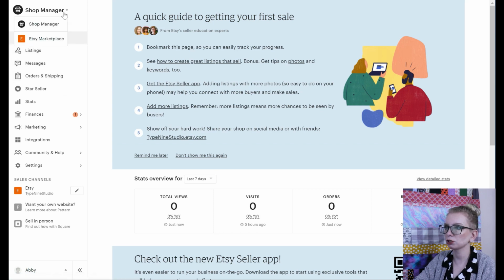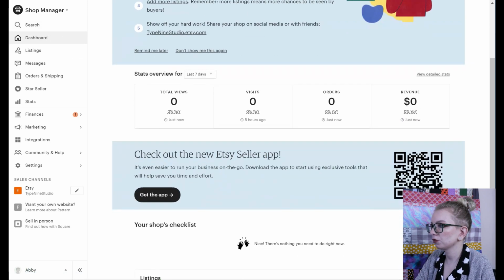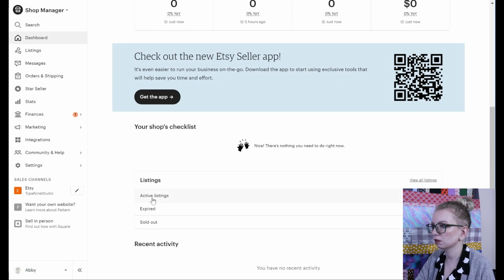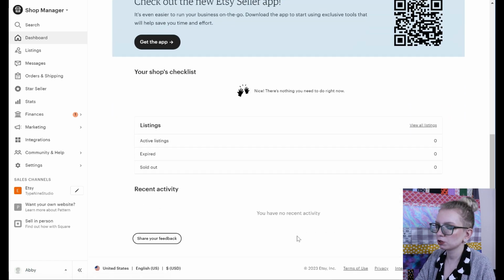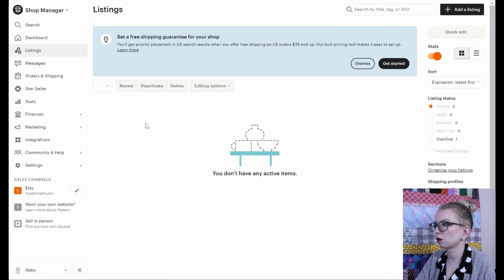So the shop manager, if you click on that, your only options are to go to the shop manager or to Etsy Marketplace. If you click on that, that's just going to take you back to Etsy.com where you can shop for other things. The search, you just click on that to search for something that you need. The dashboard is where we are now, so you'll be able to see your stats overview and just important things, how many listings you have, and if people start favoriting or leaving reviews and stuff, they will show up in the recent activity. And if we click on listings, that will show all the listings you have.